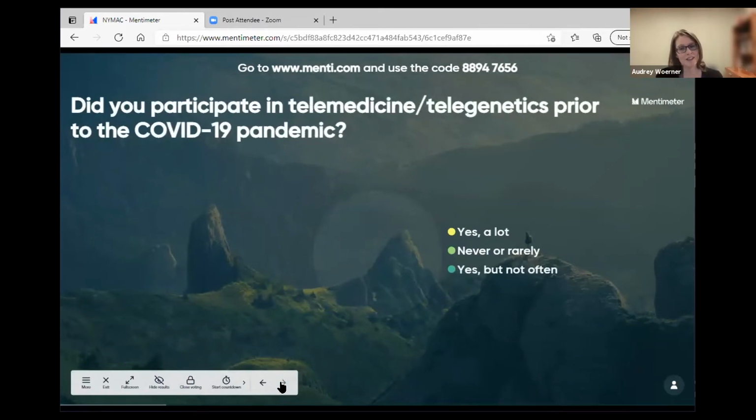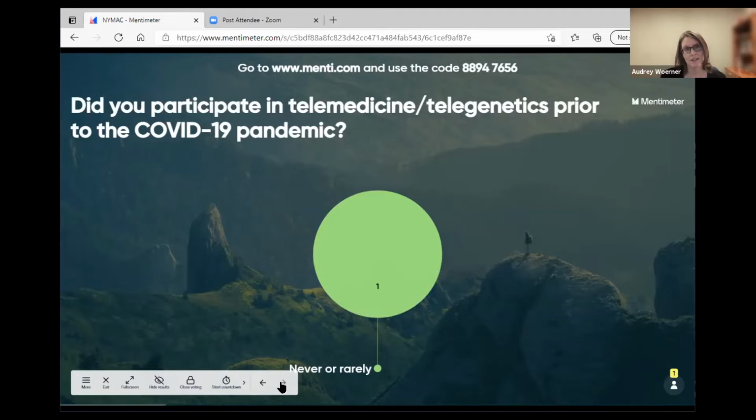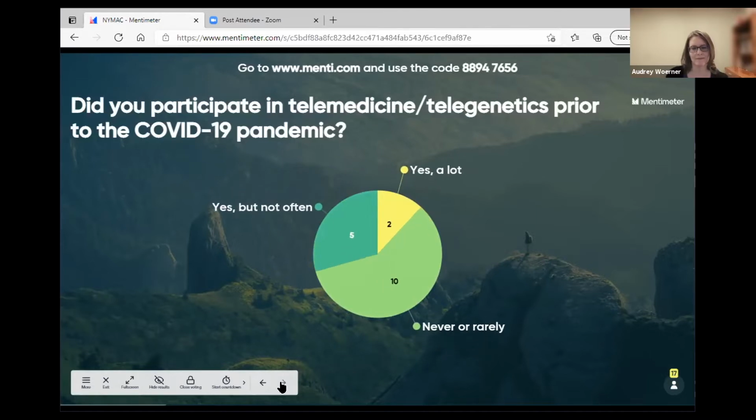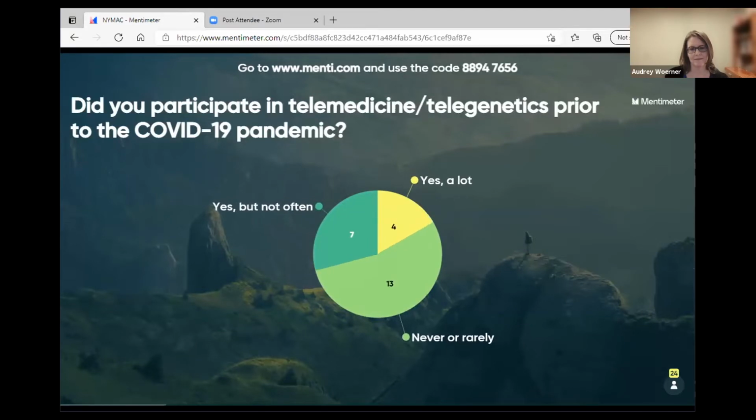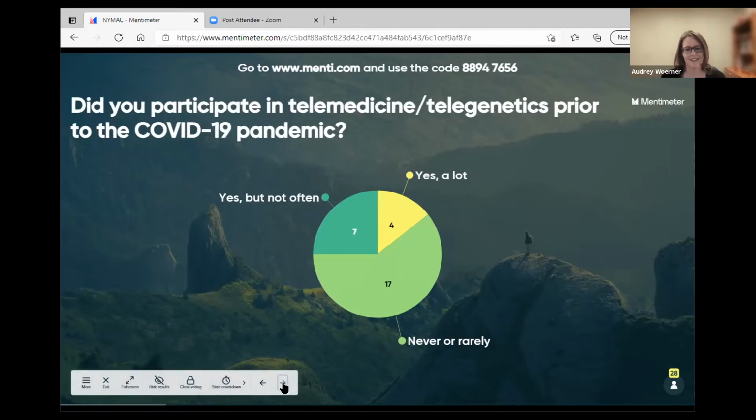Did you participate in telemedicine or telegenetics prior to the COVID-19 pandemic? Yes, a lot. Never or rarely, or yes, a few times. Looks like a little more than half, never or rarely. A few people participated in telemedicine a lot before the pandemic, and a few, yes, but not often. Great. Well, thank you. This is very helpful information for us. So I think we're going to get started.